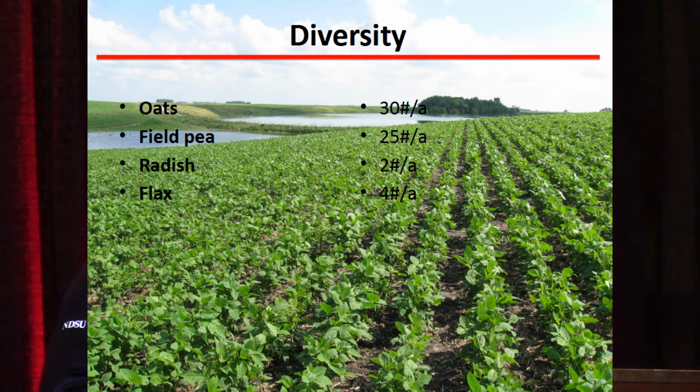That's kind of our diversity mix. You'll notice those are all frost kill. The field pea, the grower grows the field peas. I would not put them in normally because they're expensive and they're a large seed. But he grows them, so he puts them on there. You could substitute clovers, but I haven't had really good luck with clover. I'm running out of time.